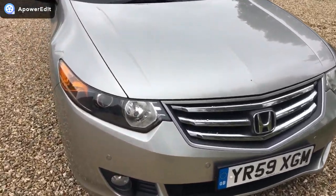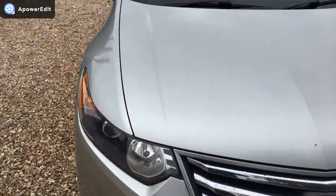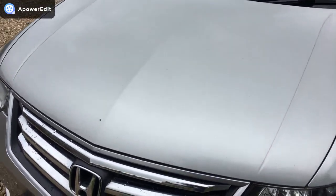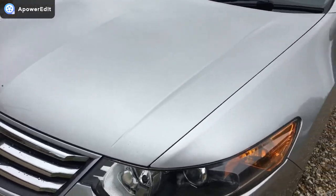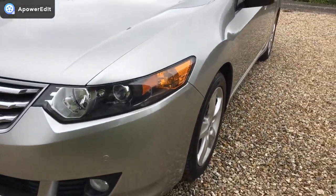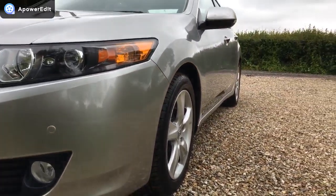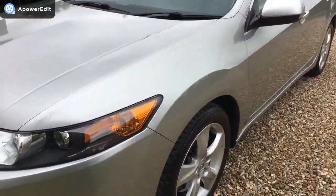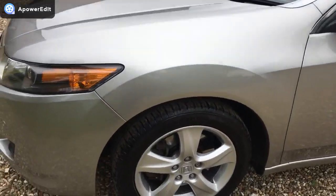Bonnet itself and wings hardly exhibit a stone chip at all. I'm sure there must be one or two minor ones there somewhere, but they are very, very few and far between. Coming down the near side of the car first, and it's absolutely mirror smooth in the panels, no indentations at all. Front wing unmarked.